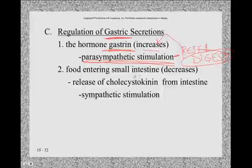So the food entering the small intestine then is going to do just the opposite of gastrin. When food leaves the stomach and enters the small intestine, then we no longer need to release all of those gastric juices, right? Because food's leaving the stomach behind. So we actually want to decrease gastric secretions. So when food enters the small intestine, this is going to decrease gastric secretions.